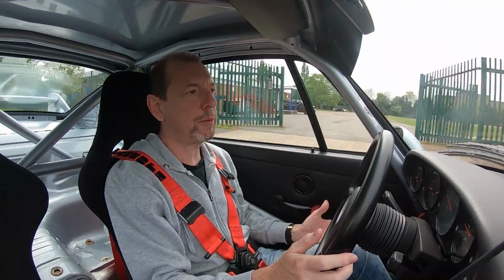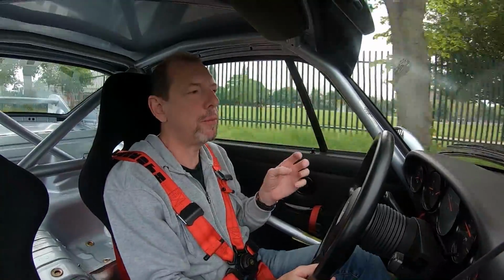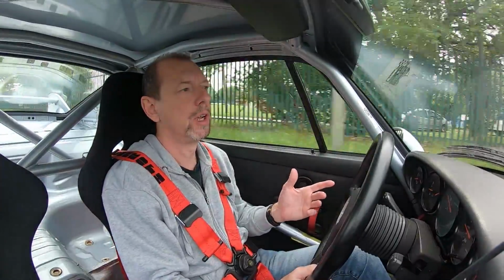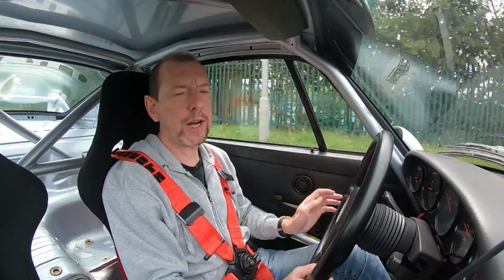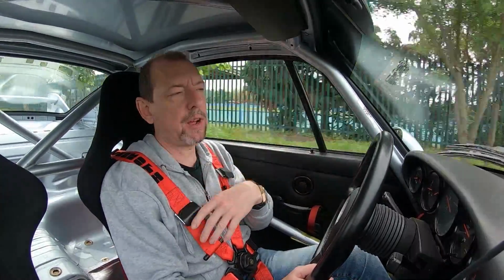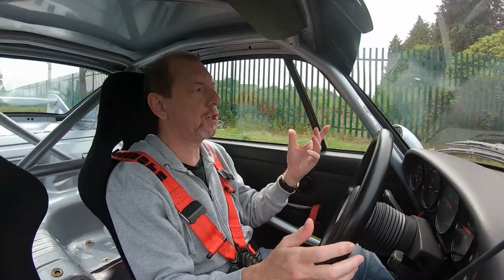This car is obviously a stripped out race car. This car is designed pretty much for you to go racing with your chums on a weekend, drive it there, race it for a couple of meetings, drive it home again. That's what the Clubsport brand is all about.